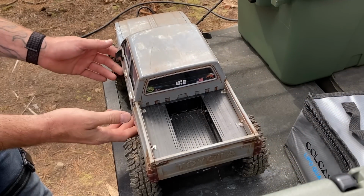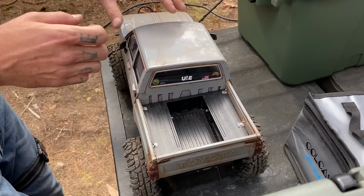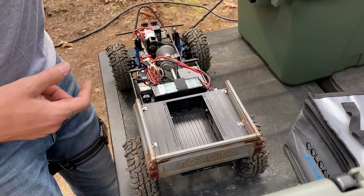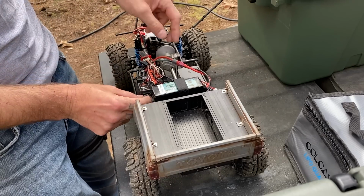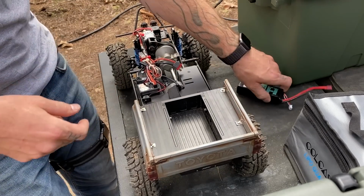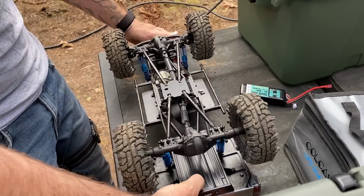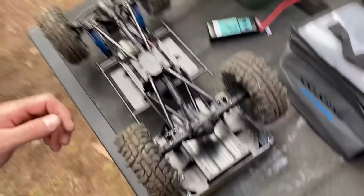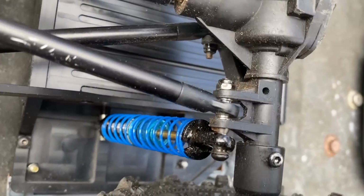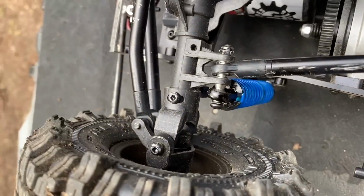Alright guys, C2X did pretty well. No major issues, the shocks are crying. So that's something we'll have to look at again. We may try to do grease or something this time instead of the shock oil. Let's see, maybe. The ends are all mucked up, so they're leaking again pretty good.